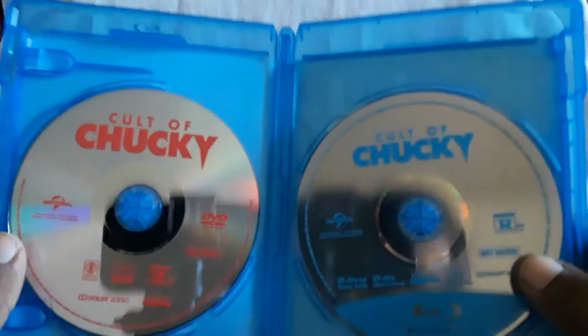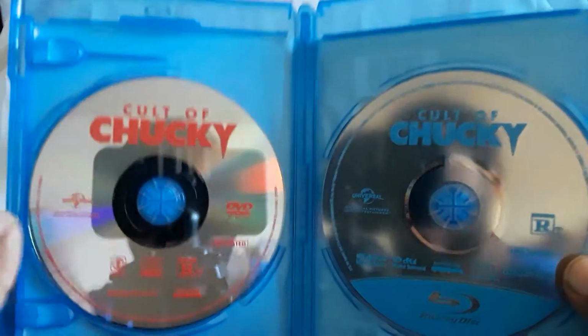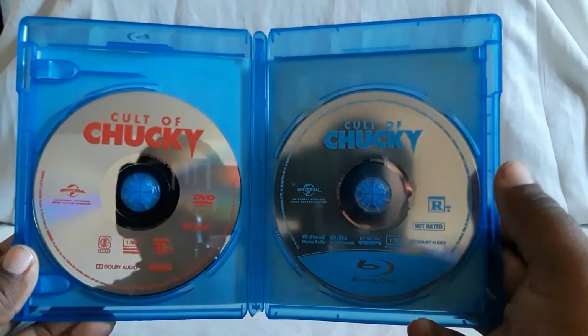All right. So on the left, you just have the etched on titles. So you have the red is a DVD. And on the right, you have the Blu-ray. Quality of this one's fine.